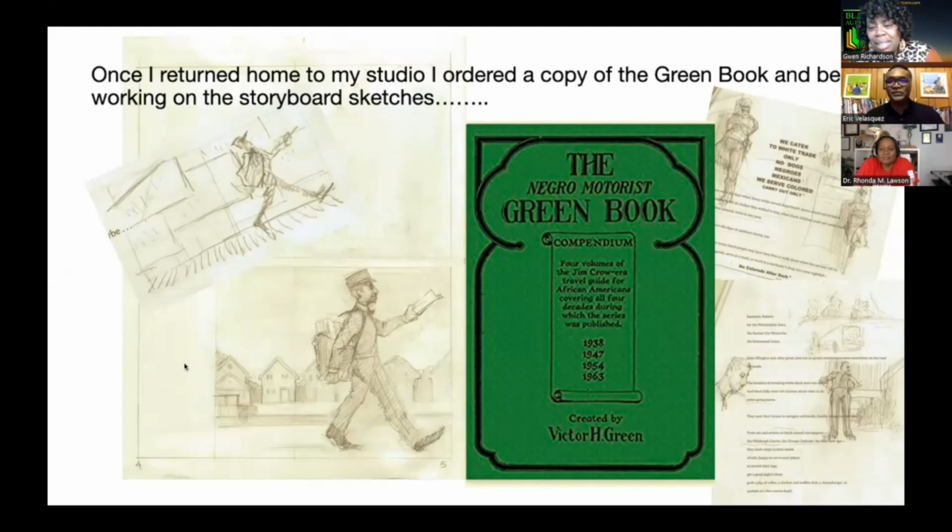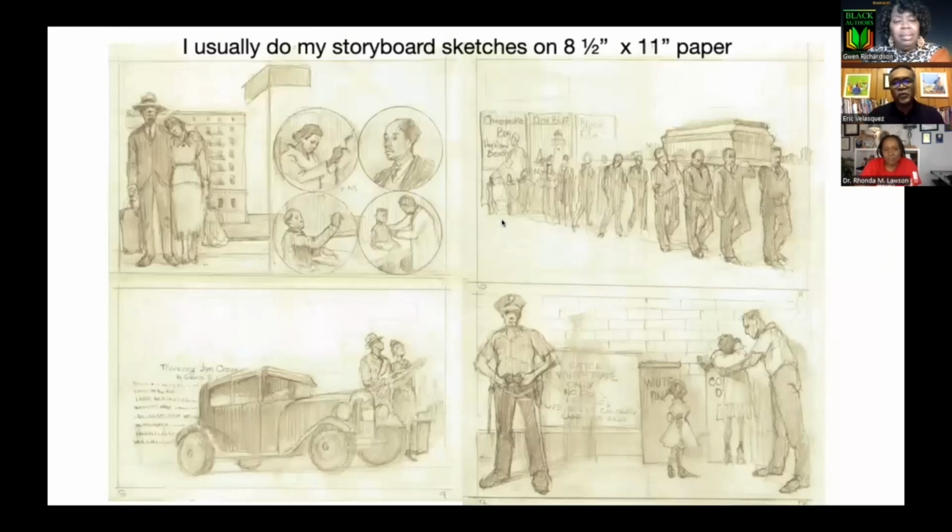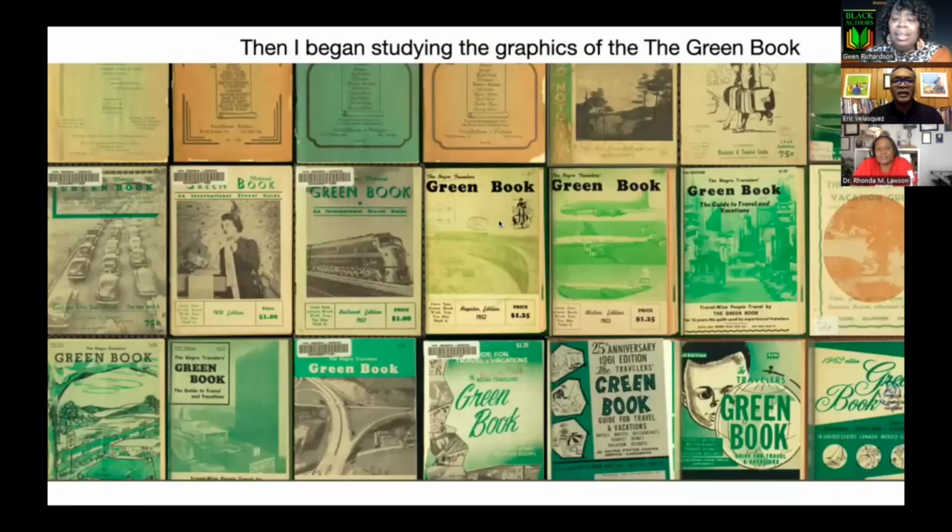So these are some of the sketches, and I did order a copy of the Green Book. It's a compendium, as they call it, a collection of all the different Green Books in one book, so I ordered that to get an idea. These are my storyboard sketches that I do before starting, on 8.5 by 11 paper. And then I looked at a lot of Green Books.